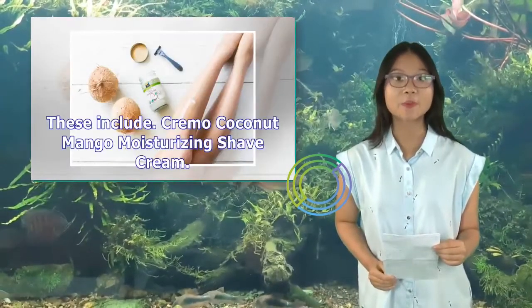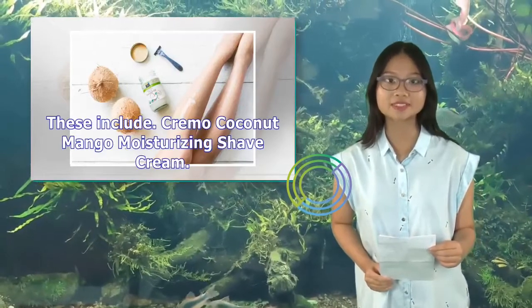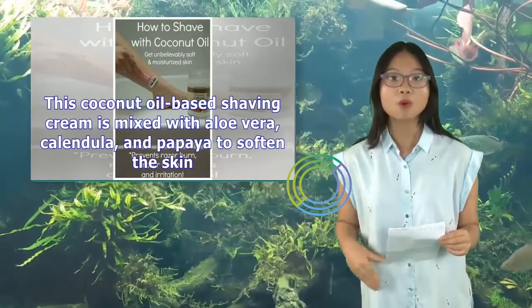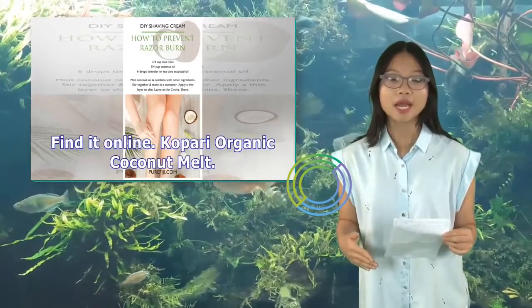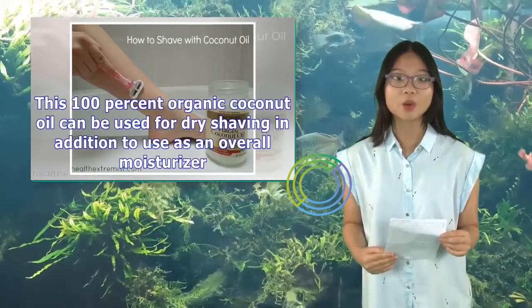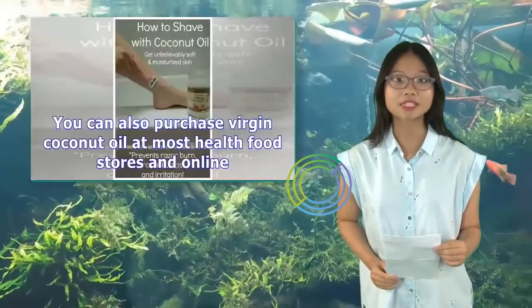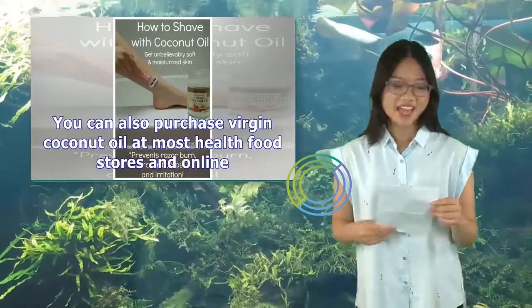These include Cremo Coconut Mango Moisturizing Shave Cream. This coconut oil-based shaving cream is mixed with aloe vera, calendula, and papaya to soften the skin. Find it online. Gopari Organic Coconut Melt. This 100% organic coconut oil can be used for dry shaving in addition to use as an overall moisturizer. Shop for it online. You can also purchase virgin coconut oil at most health food stores and online.